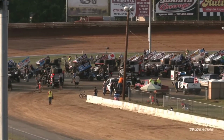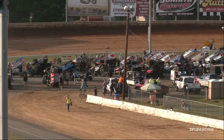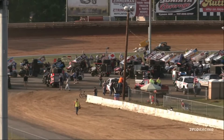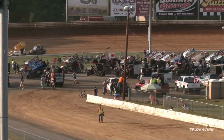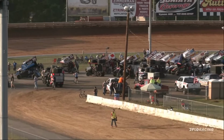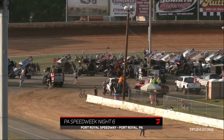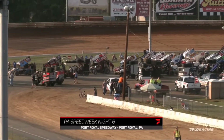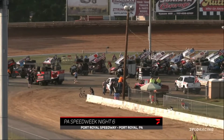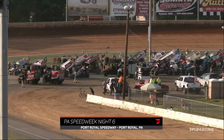Once again, race fans, we welcome you to Port Royal Speedway for what would be night number 6 of Pennsylvania Speed Week, presented by our friends at Red Robin Gourmet Burgers and Brews. Tonight's program is also brought to you by our friends at Americans for Prosperity of PA. As you can see, the Weikert Livestock 410 sprint cars are making their way back to the pit area, but when we return, we will have the United Racing Club 360s trackside for their hot lap sessions.